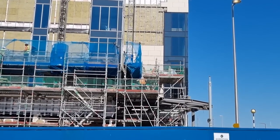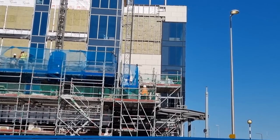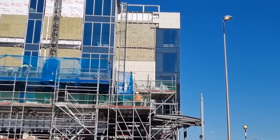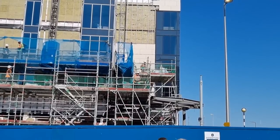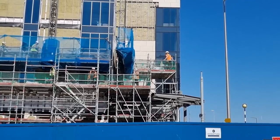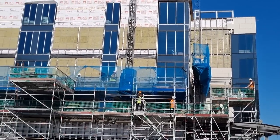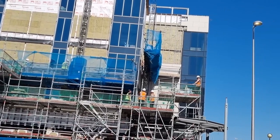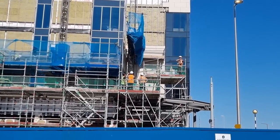A few paces along takes us here to this extension here, this side elevation here. Now, please notice this area, just where that blue hoist is moving up. This area will be finished off with those specially made white tiles. So you can see the contrast. There's the facing bricks, and here we're going to finish off with those specially made white tiles.